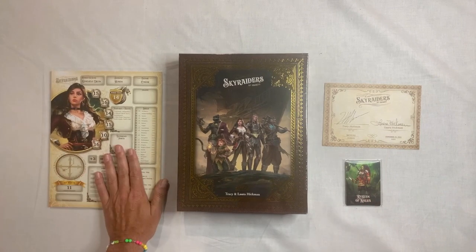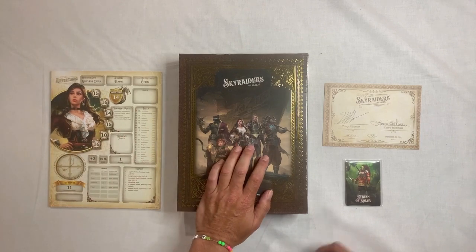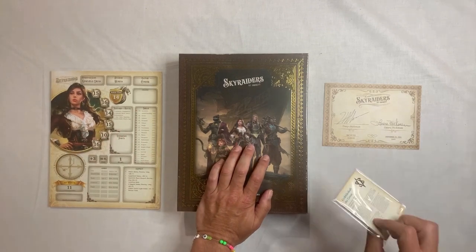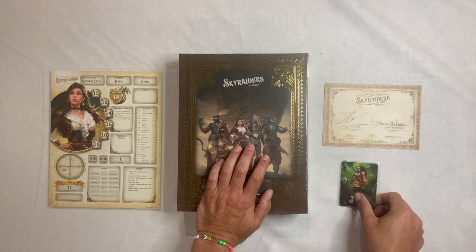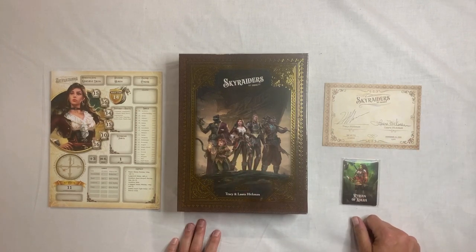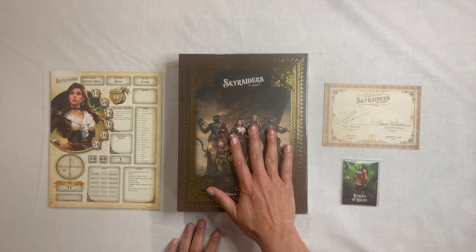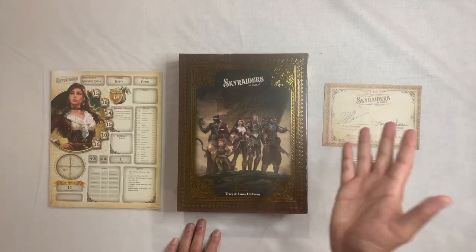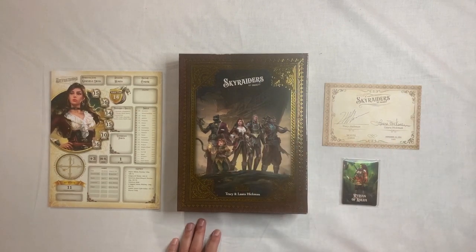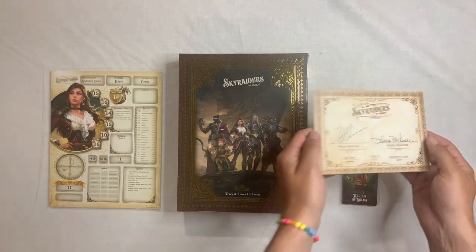We have some character sheets. It looks like there are some pre-made, and we'll go through those in a second. It looks like some cards. We'll open those up, and then we have our book plate here. I don't have a lot of experience with book plates, but I believe this is intended to be stuck on the inside of a book cover. I probably won't do that, but whatever. Let's take a look at that one first, actually.